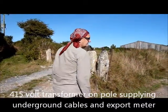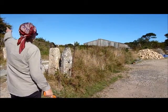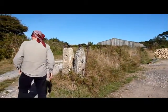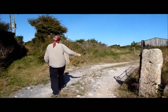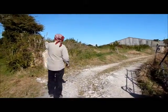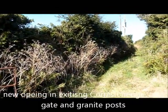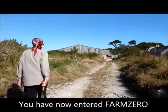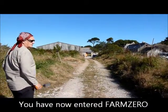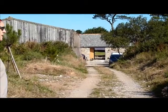It's odd really that the electricity supply shouldn't come from the road, which is supposed to be over there, over the fields. Anyway, this is our site starting. This is a new opening in that Cornish hedge there. There's a Cornish hedge on both sides of that farm track. Now there's an access to the end of our site through what we call the farmyard, but we've now entered Farm Zero, so we're still using petrol, I'm afraid.